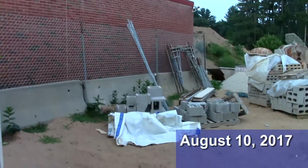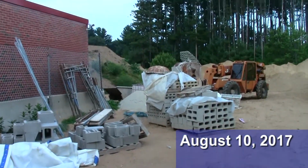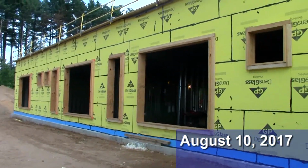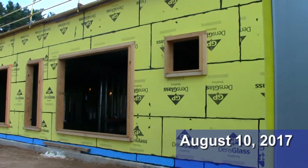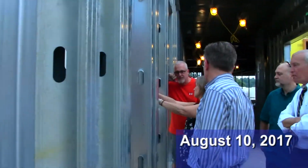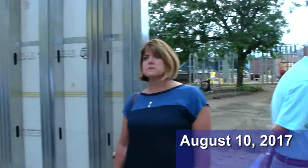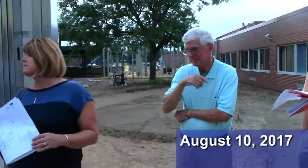So this side was the courtyard? Yes, this is the courtyard. What's happening with this side? It's just green space? It actually goes out to the playground for the younger students. Good grass or whatever. So I don't know if you all remember some of the renderings.